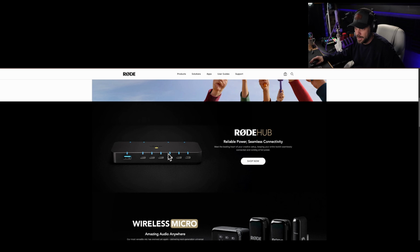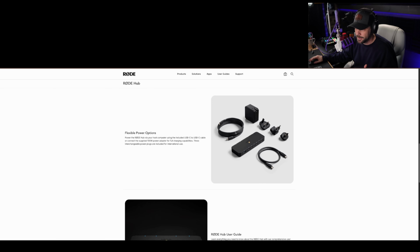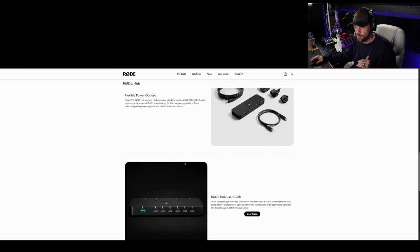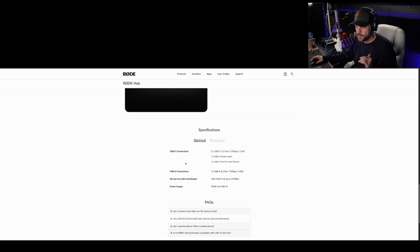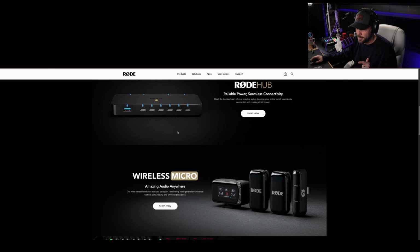This I'm going to get next. I really want this. It's the Rode Hub, reliable power, seamless connectivity. It's a USB-C hub with reliable power and rapid transfer. If you go with the USB-A connection, it's 5 gigabytes per second. If you go USB-C into this hub, it's 10 gigabytes per second. It also comes with an SD card slot and a micro SD card slot. Absolutely love it. Powered hubs are better because they can handle more data, more transfer, more reliably. So I always want to get that. That's one of the cool things they've just released. Definitely going to be getting that one myself soon.